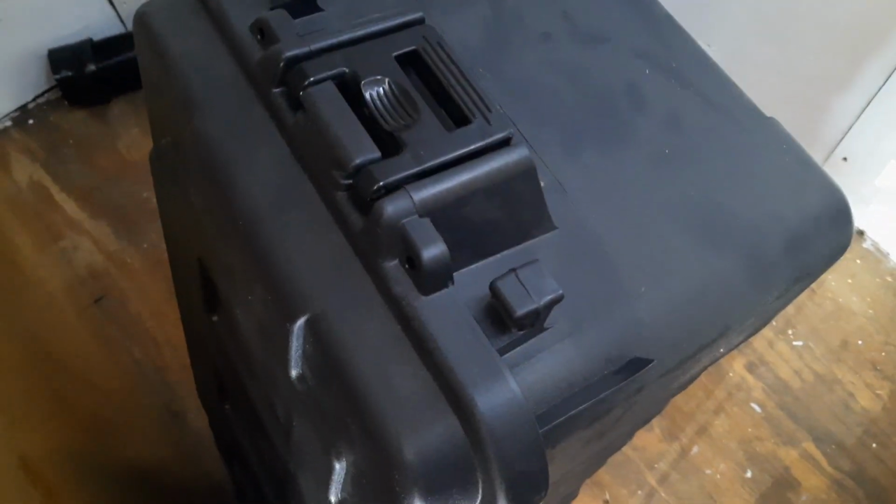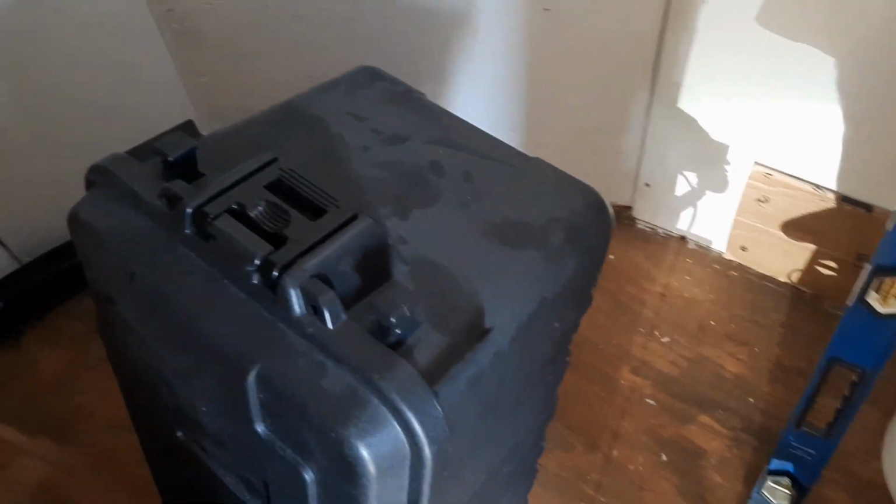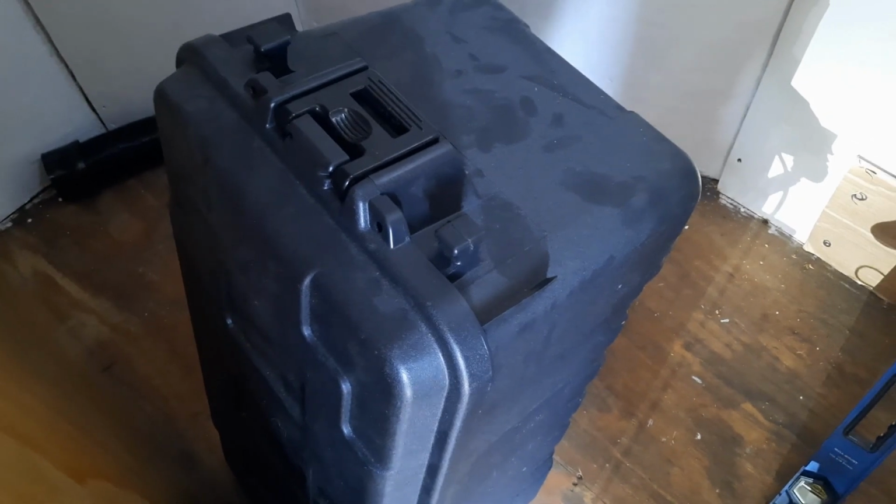Once I get that set up, then I can get to this box that's going on the tongue, which will hold the brake batteries, the diesel fuel tank, and also the pump for the diesel heater.